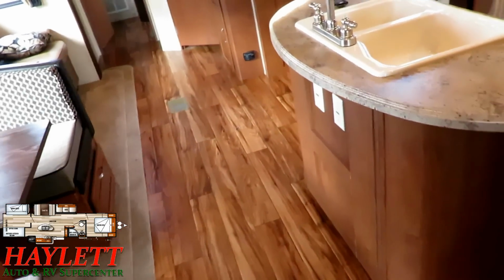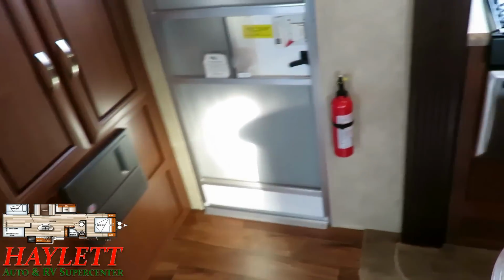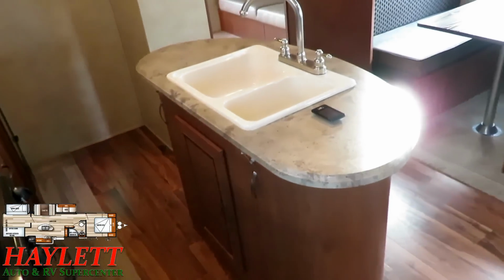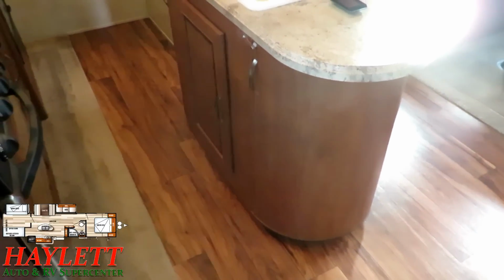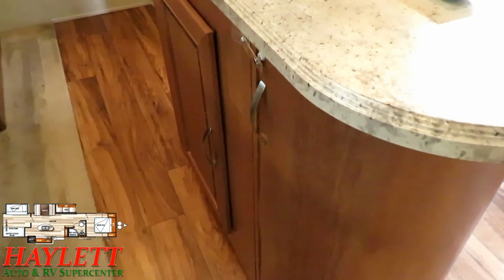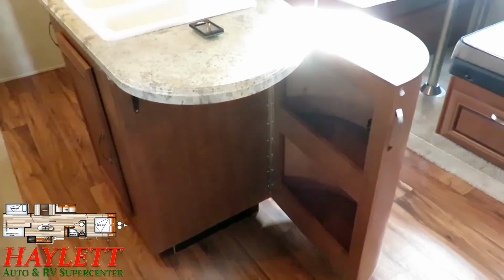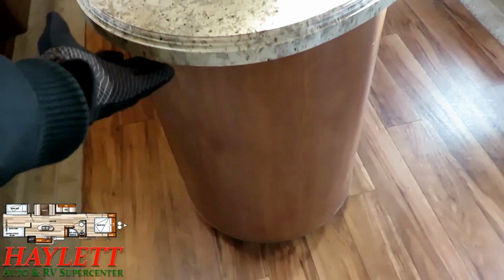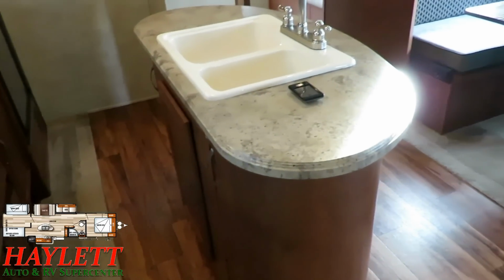Oh, I forgot to show this on the island on the other side. Pardon me as I swing around here. I forgot to show you the face of the island and all the storage below. At a glance, it's kind of vanilla. You're like, not much going on here. Then you're like, oh wait a minute, what's that? Well, you've got a pair on both sides. You have these easy access little swing out pantries because every ounce of storage counts. They've got good latches on them and they actually do have a positive catch system on there.